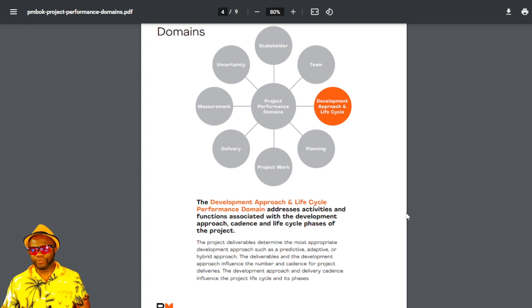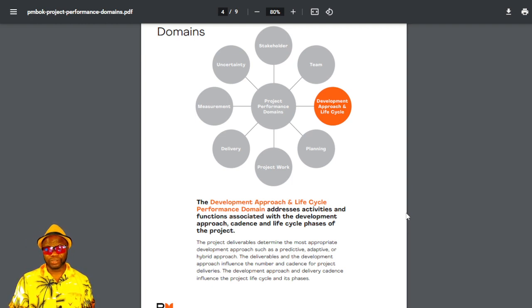determine the most appropriate development approach based on the deliverable, whether it's predictive, adaptive, or even hybrid. The deliverables and the development approach influence the number and cadence for project deliveries. Think about that. And then it goes further to say the development approach and delivery cadence influence the project lifecycle and its phases. So you need to be all over understanding what cadence means, what that rhythm means, why you're doing it to a 1 week or 1 day cadence, why the work is being released as far out as 2 months in some instances, why not 1 month? All of those things become clearer in this domain.